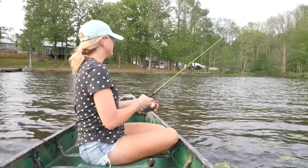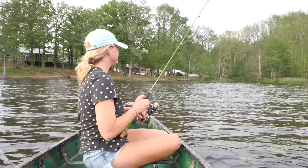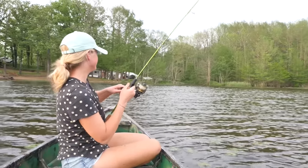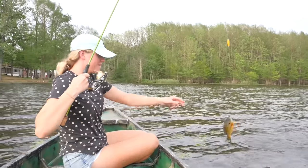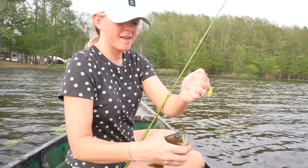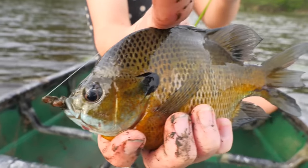Alright, so we've been sitting here messing with these fish for a little bit. We've caught about 20 in total now. We've just been throwing them all back, but I think it's time for us to catch another keeper. Oh yeah. Oh, there he is. Come on, baby. Is that baby a big one? Wow, he's swimming right toward me. Yeah, he's a good one. Nice one. He'll make the basket. Look at that beautiful, beautiful bluegill.